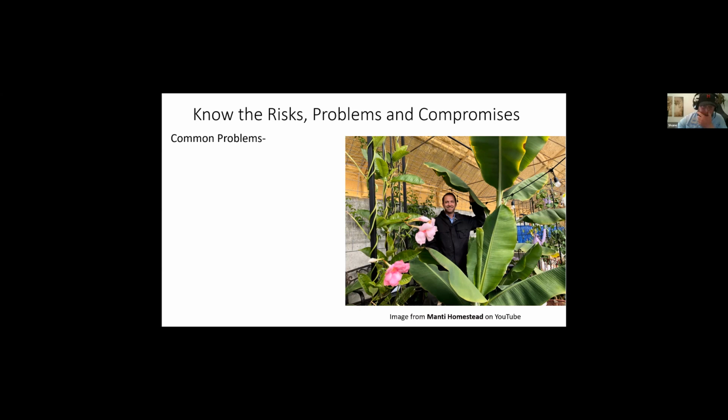So let's talk about some of these problems that you'll see in greenhousing. Mold, very common problem. What's the easiest, most common solution for that problem? Ventilation. Humidity, ventilation.